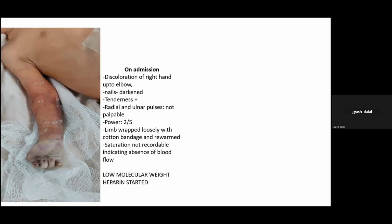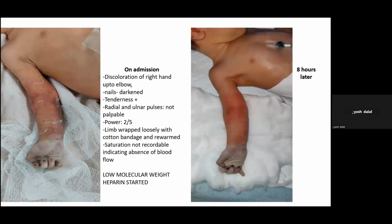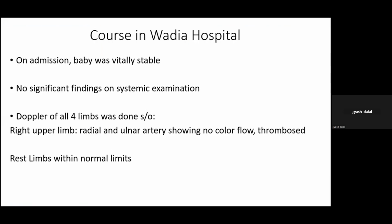The baby was started on low molecular weight heparin on admission. This was reassessed after 8 hours. After we had rewarmed the limb, there was slight improvement in the blood flow in the forearm region, while the palm had the same status. It was still discolored. On admission, the baby was vitally stable. There were no significant findings on systemic examination.